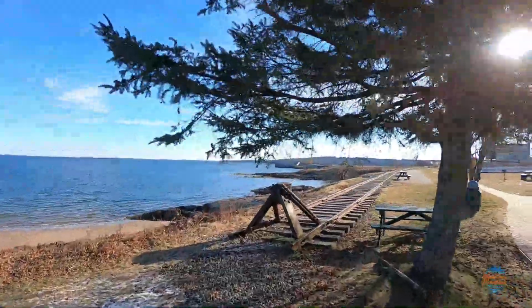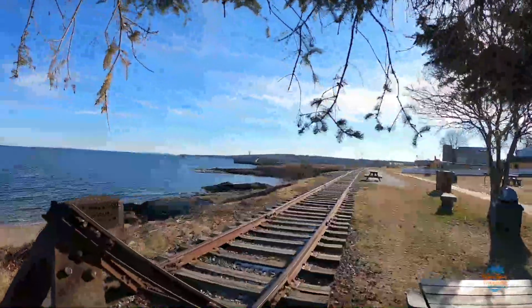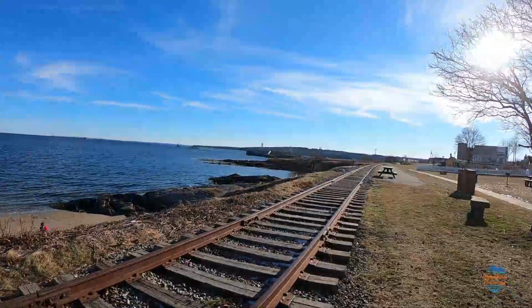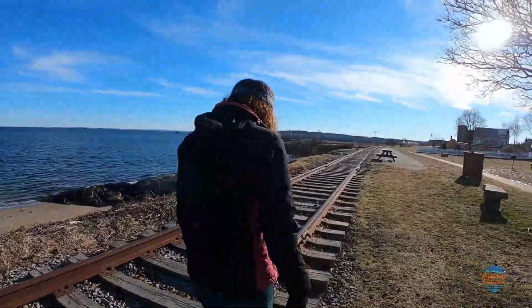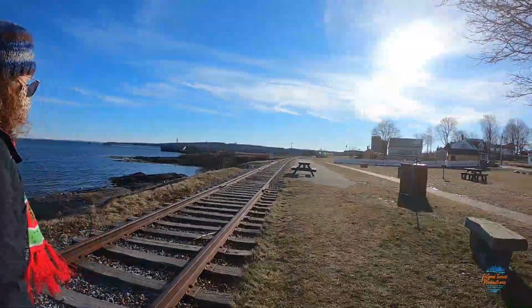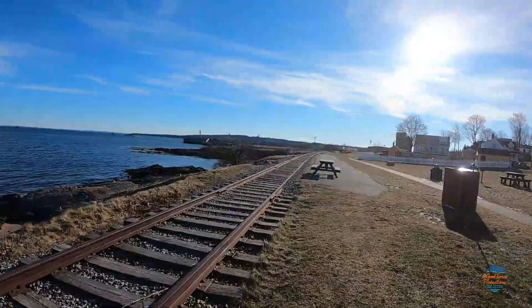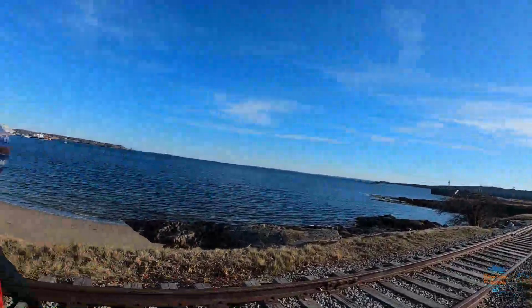So the train used to come all the way right down into Rockland on this railway track right here. It's been a long time since that happened, but back in the day. Right now it's a good place to explore and hike. Have a little picnic lunch during warmer days. I suppose you could do it today too, but why not? You could go swimming today if you want.